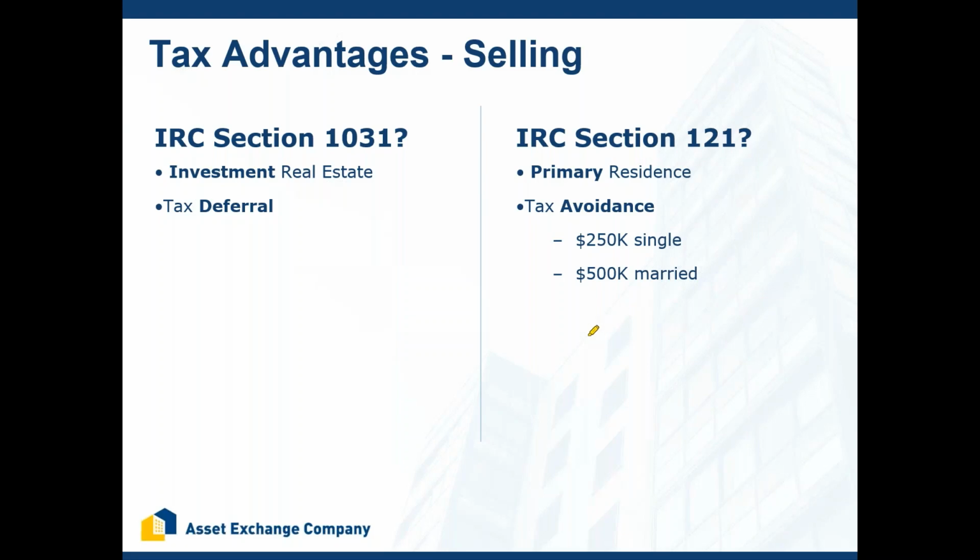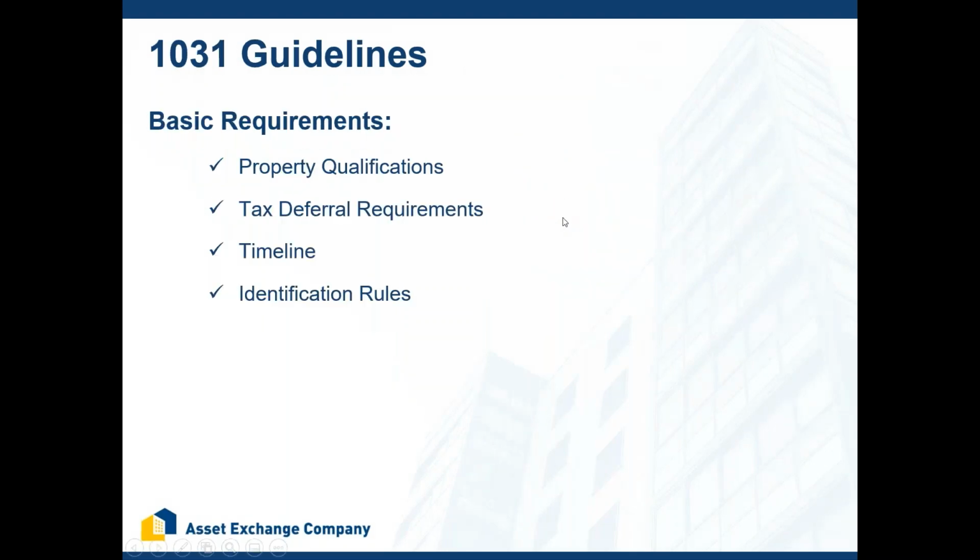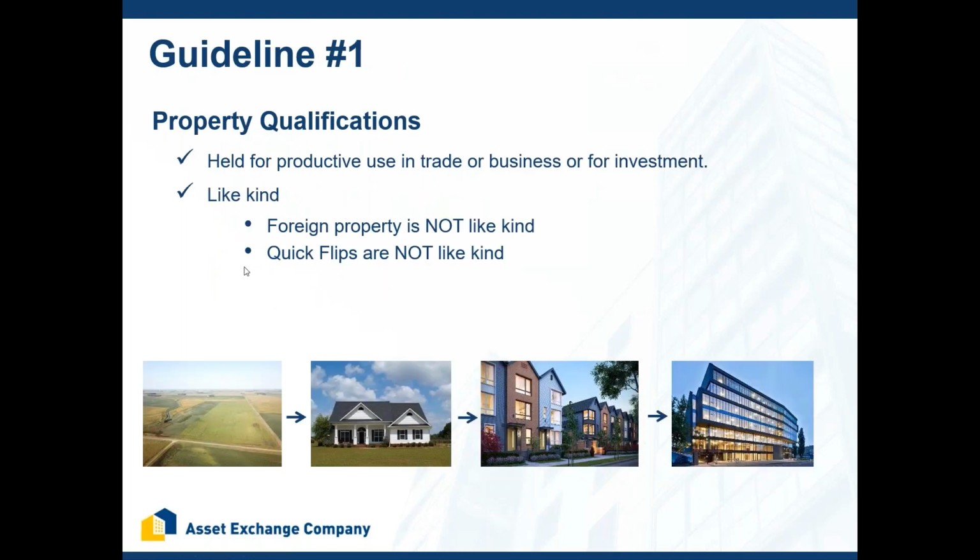Now, if you're going to take advantage of these opportunities, you're going to have to understand how the 1031 exchange works. So let's talk about how the 1031 works. There are 4 basic requirements for a 1031 exchange. Number 1, the properties involved in a 1031 exchange must qualify.